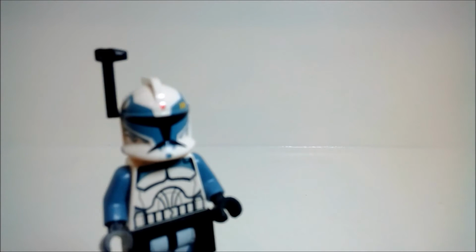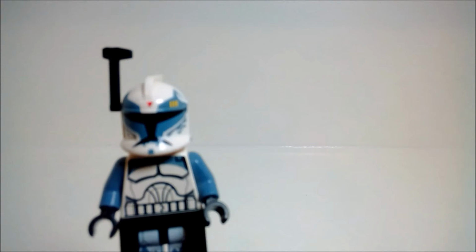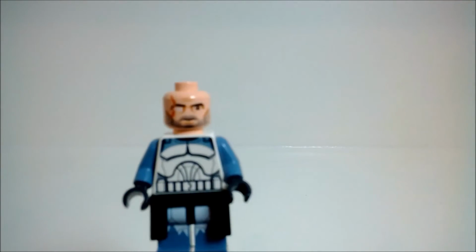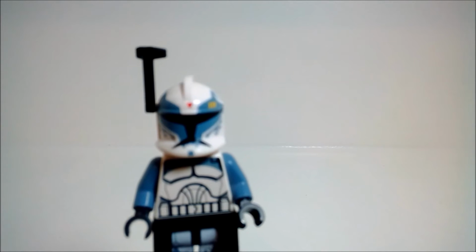So number 14 is Commander Wolffe from the Clone Wars TV show. And that helmet print is just amazing. And then his head is also a unique face print. So I just love Commander Wolffe. He's one of my favorite clone troopers. Like I said with Plo Koon, I just could not have him not on the list.